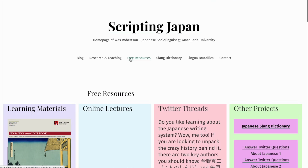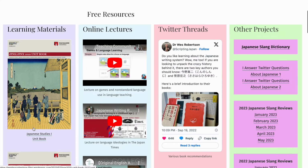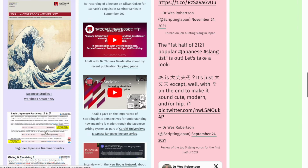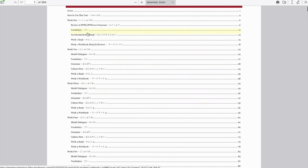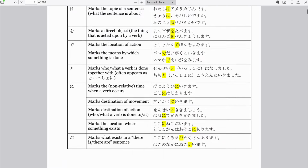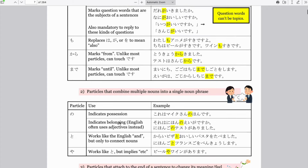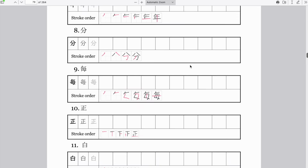But another great resource for beginners when it comes to textbooks is Dr. Wes Robertson's website, where he shares materials that he himself creates. Again, completely for free. Right now he has 2 books for beginners, I think, and according to his Twitter, he's working on another textbook that will cover slightly more advanced topics. Besides explaining grammar and vocabulary, the books also have culture notes, there's exercises to practice what you've learned, and there's even vocab decks for the book.